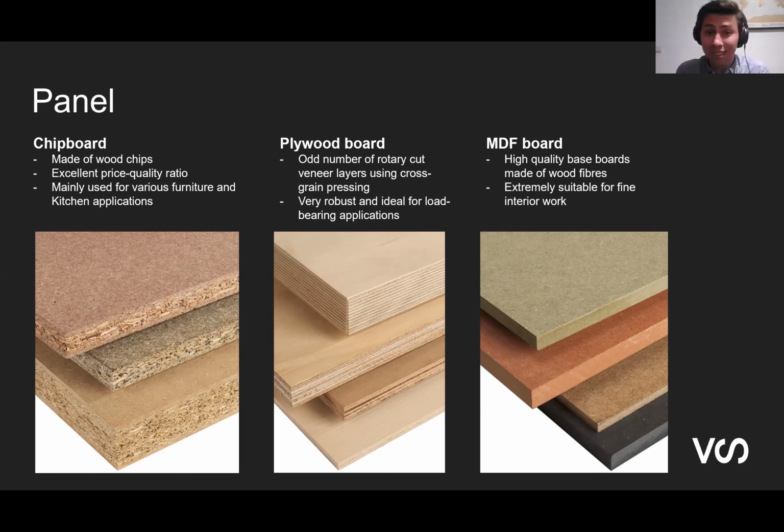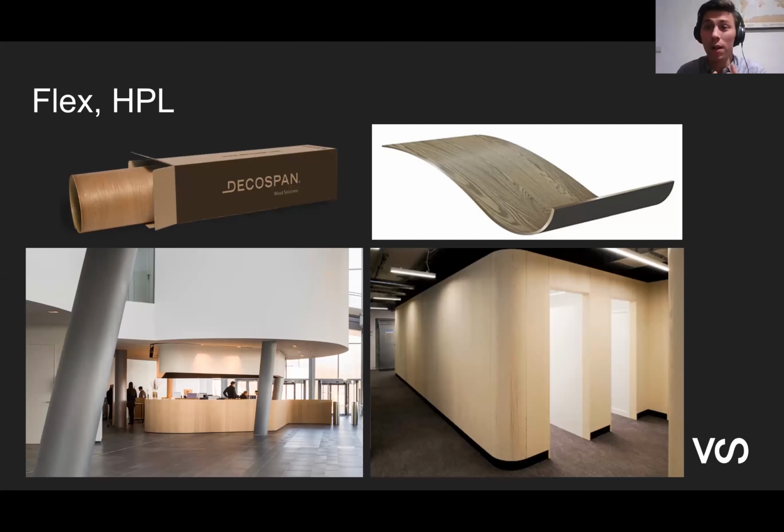With the chipboard, the same. You also have the colors to easily see if it's a moisture resistant panel or not. And then with plywood, you have different types of plywood even. So that's to give you a little bit of an idea of the possibilities and panels you can choose from. You have panels that are 2.5 meter, 3 meter long. So there's a lot of things possible.